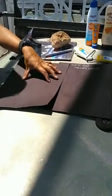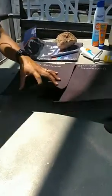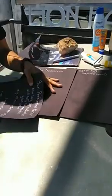So once you've done this, you want to find a spot that's about the same amount of sun.